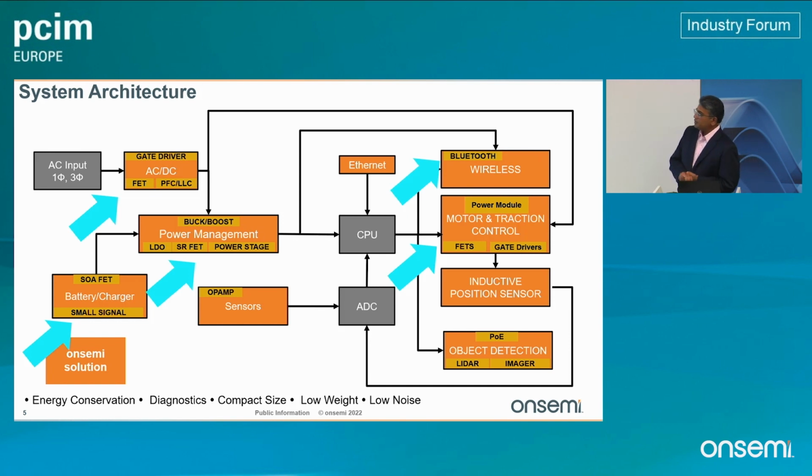And then for wireless communication, Bluetooth low energy. It's a very low power transmission source. And then object detection with LiDAR imaging, power over Ethernet. These are some of the key systems to provide the feedback in terms of providing the robot direction and providing safety for the coordinated movement that goes inside the plant.